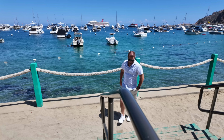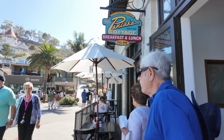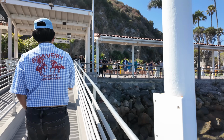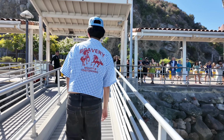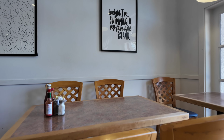It was still early in the morning at this point, and I decided to grab a little bit of breakfast. I found a place called the Pancake Cottage. It's about a 3-minute walk straight off where the cruise tender drops you. It'll be on your left-hand side. And despite it being named after pancakes, I ordered huevos rancheros.